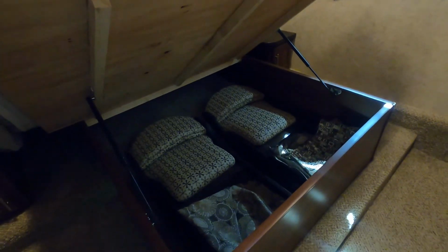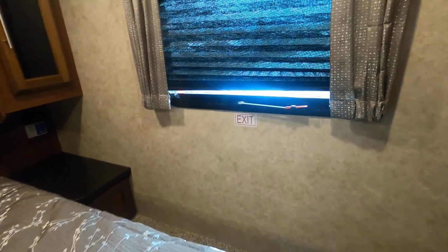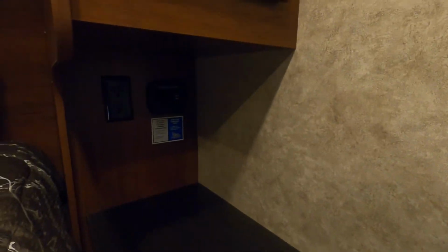Under your bed. Chairs that I spoke of earlier. Emergency escape window, 110 and charging port under there. Coming back out. So that about covers everything on the inside.